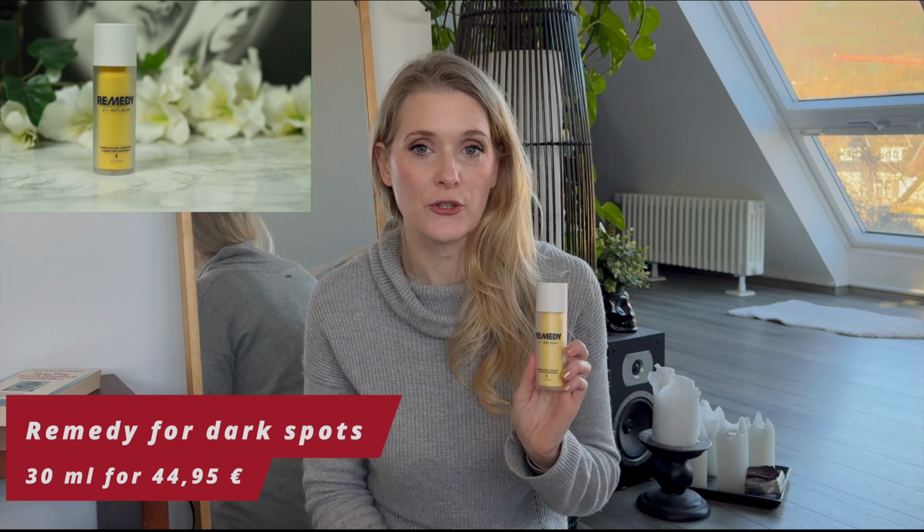And I picked the remedy for dark spots, which has encapsulated retinol, tranexamic acid, glycolic acid, niacinamide, licorice root extract, kojic acid, basically the who's who of hyperpigmentation fighting ingredients, which is great if you suffer from dark spots.